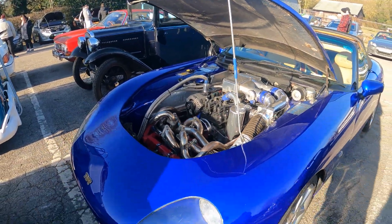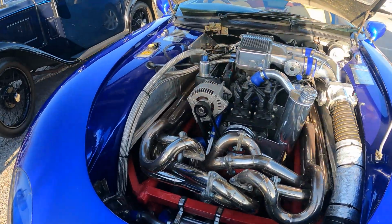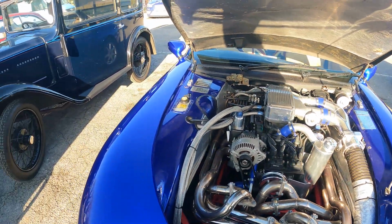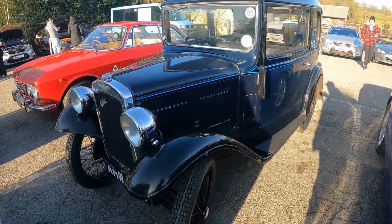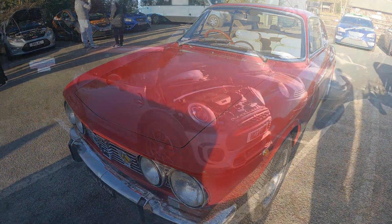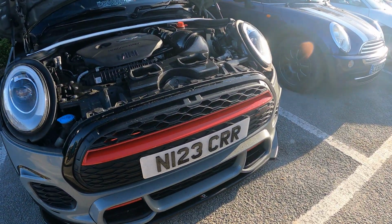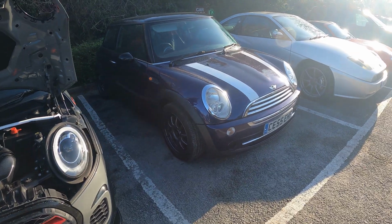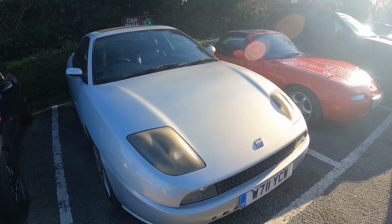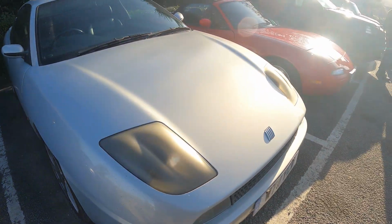TVR, look at this. Beautiful colour, look at that engine bay. Plenty of work gone on in here. A newer style Mini. Nice car. An older Mini. Wonder if that's a turbo. So it's got big Brembos on it and OZs, so it could be.